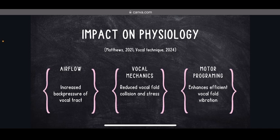Okay, so the impact on physiology. For airflow, using exercises like straw phonation or lip trills, which are exercises that we'll dig into in a second, creates resistance in the vocal tract. This helps balance airflow and makes speaking or singing easier by reducing strain on the vocal folds. For vocal mechanics, the extra pressure from these exercises helps the vocal folds come together more efficiently, reducing wear and tear. This leads to smoother and clearer vocal production. And lastly, for motor programming, SOVT exercises help the vocal system work more naturally, improving coordination and reducing vocal fatigue.